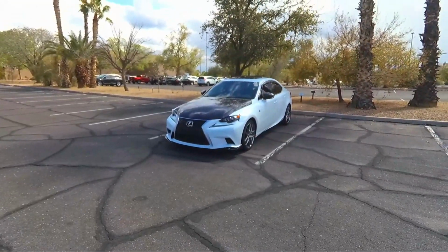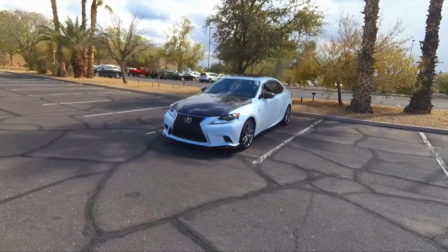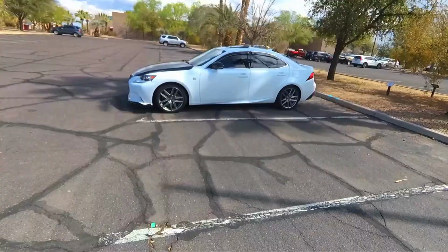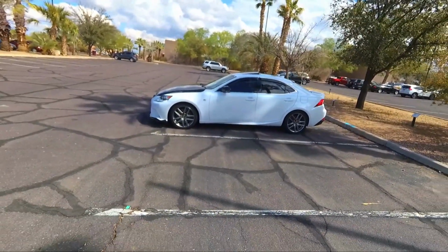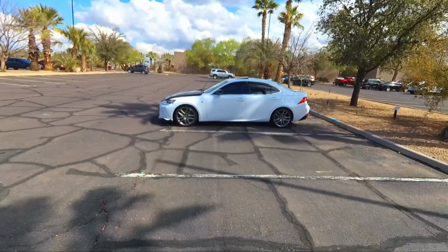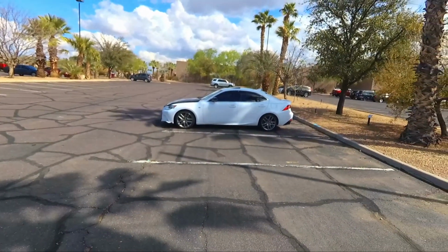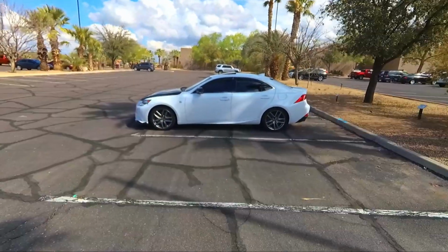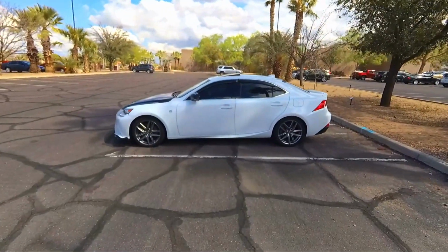This is the 2016 F-Sport, and it looks amazing. These vehicles are beautiful, and I'm really happy with it. If you guys are looking into purchasing one of these, I definitely recommend them. It is an awesome vehicle. It handles great, and it is just a beautiful car. So that was the story about how I got my IS.